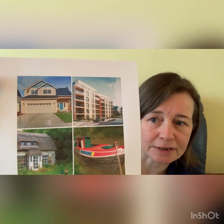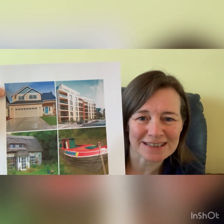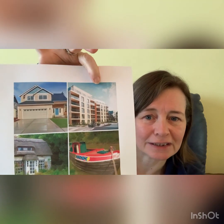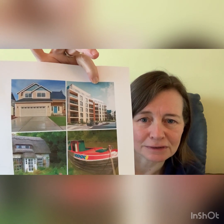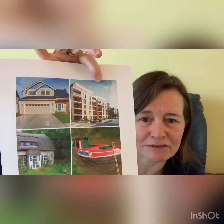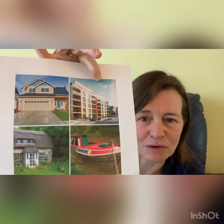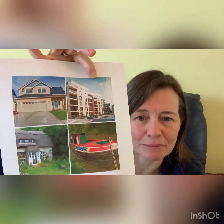Do you know what this one is up here? That's right, it's a house, isn't it? And what about this one over here? Do you know what that's called? It's called a block of flats where lots of people live together in the same building. Perhaps you live in a block of flats. I always wanted to live right at the top of the block of flats so I could have amazing views.